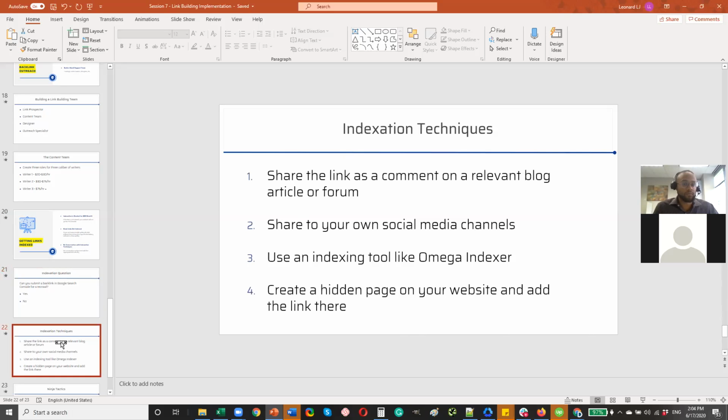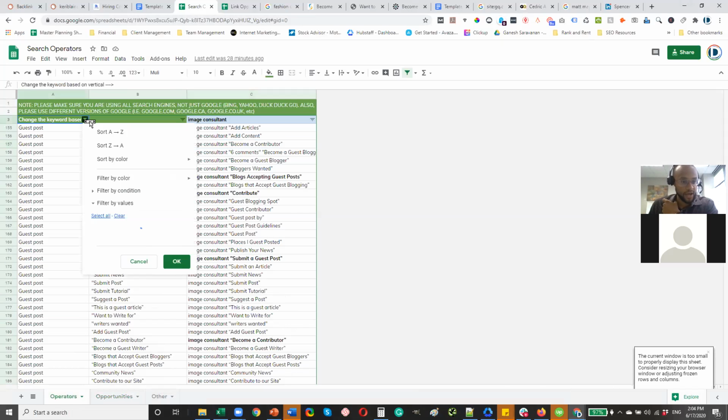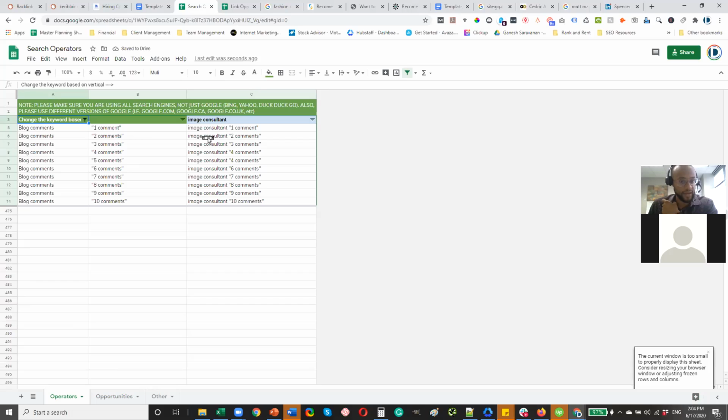So these are some ways to get that link indexed. You can share that link as a comment on a relevant blog article or forum. So kind of going back here to our search operator sheet, you can actually filter out for blog comments. Okay. And let's say there's a specific topic that article is on. You would just replace this with whatever topic that is, and that will help you find blogs where the article is relevant and there are some comments there. They do accept comments. Okay. So that's an idea there.